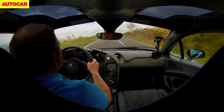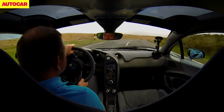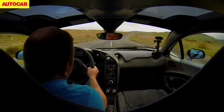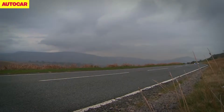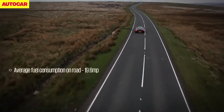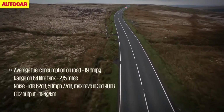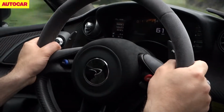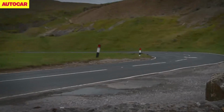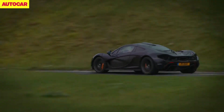Oh, that is just nuts acceleration, absolutely nuts. It just feels like the rear tyres are chewing into and then spitting out great big chunks of tarmac.